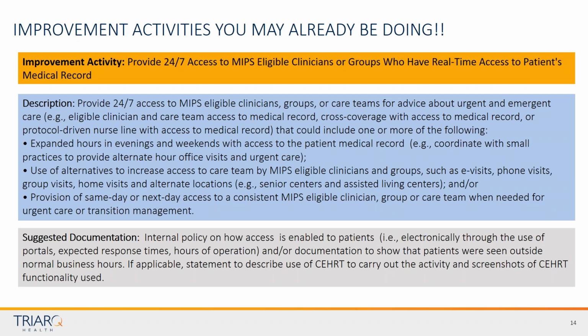So this is that one we were just talking about, providing 24/7 access, right? And then they give you the details, right? Expanded hours, evenings and weekends with access to the patient medical records, use of alternatives to increase access to care team by MIPS eligible clinicians and groups, such as e-visits, phone visits, group visits, visits in alternate locations, provision of same day or next day access. And so these are things you probably already do. And so let's go ahead and get credit for that.